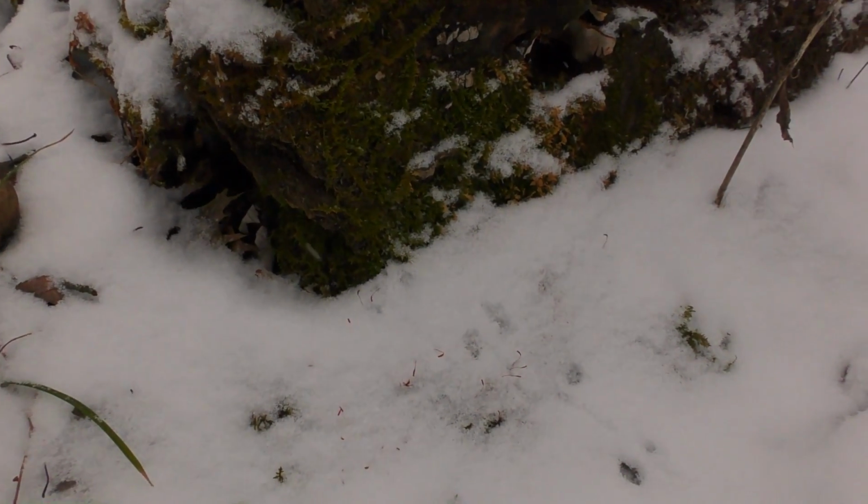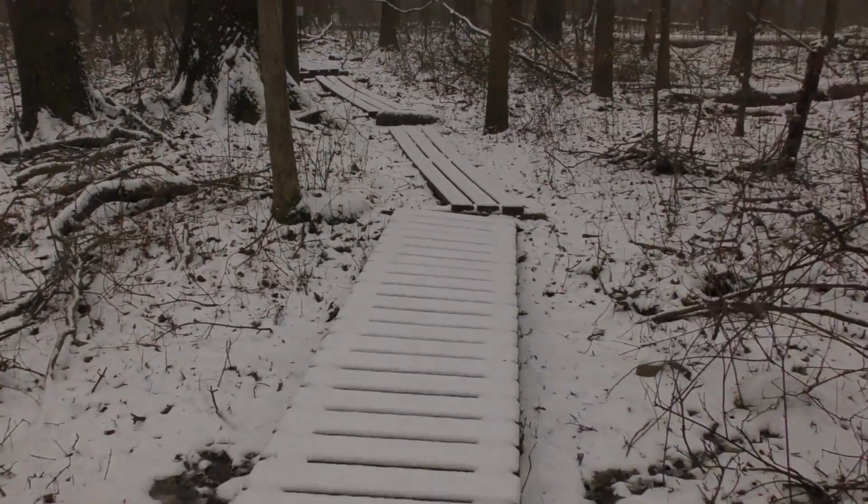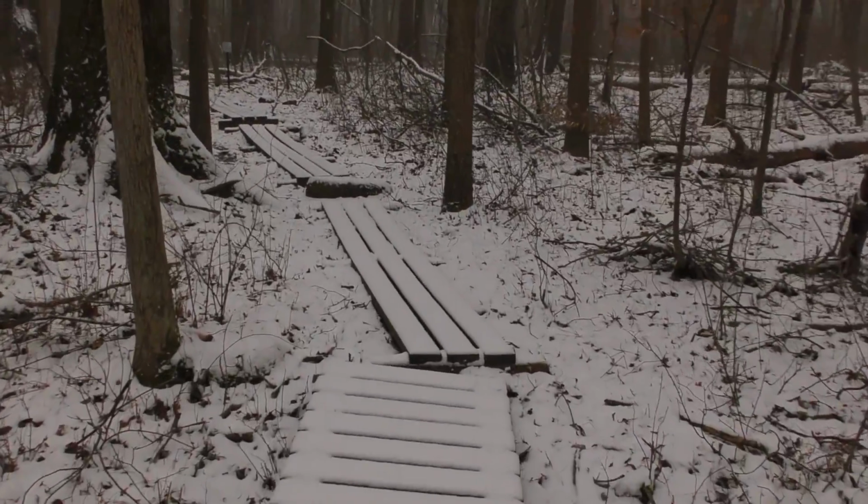I was just walking along and I saw what looked like a little mouse run across here. And I think you can see its little footprints there. Little tiny footprints, but I think it was a shrew. He ran up into that little hole there. Shrews look like mice, but they're much smaller and they have much more narrow noses, you could say. Wasn't expecting to see him out there today.